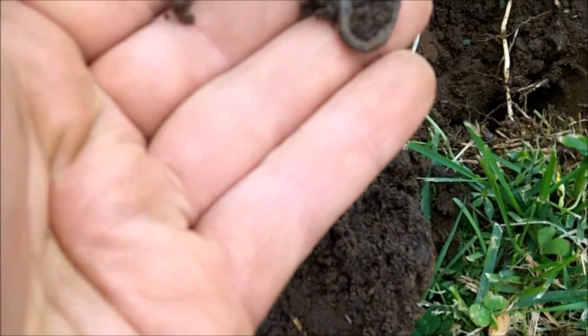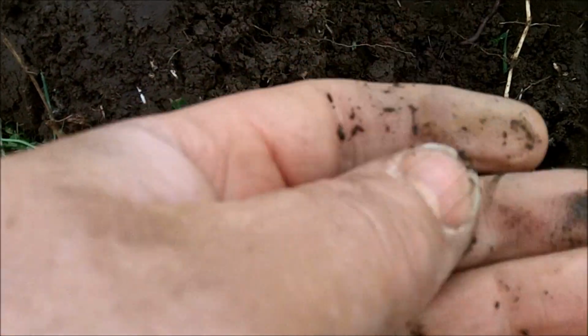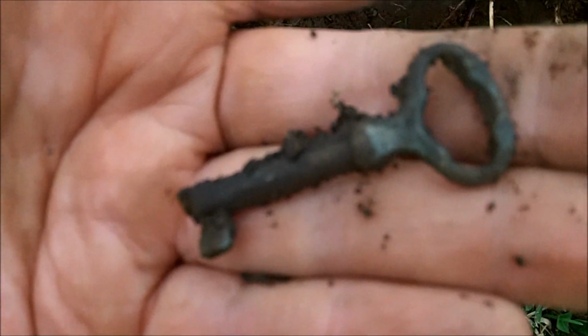Oh yeah, look at that. Check out that little skeleton key, and it's got a really nice design. It's complete, huh? Oh yeah, it's all there. Look at that. Oh, cool. Man, that's an early one. It's been a minute.